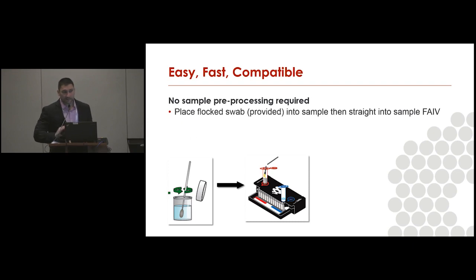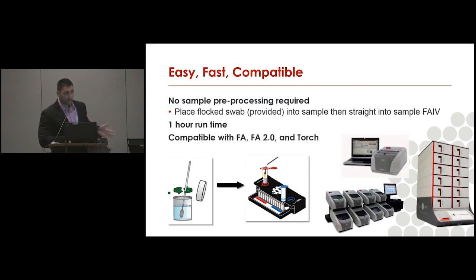Using the pneumonia panel is just as simple as all of our other BioFire tests. There's no pre-processing required. The kits come with a flocked swab, and you simply stir it into your specimen, whether that's a liquid BAL or a really chunky and viscous sputum specimen. You use the swab to mix your specimen up a little bit and put that right into the injection vial that has sample buffer, and you're ready to go. So no processing is required. It's not an issue if you have a really thick sputum specimen. It's like our other panels, about a 1 hour runtime, and it's compatible with all three of our platforms, the original FilmArray, the 2.0, and the Torch.